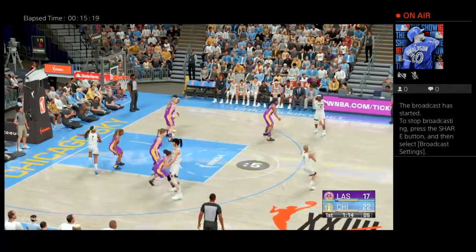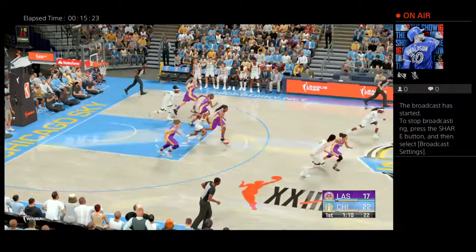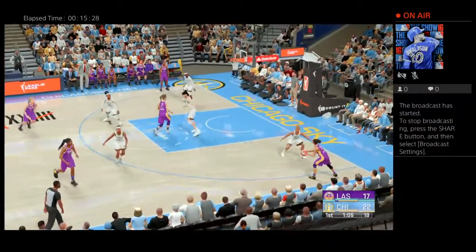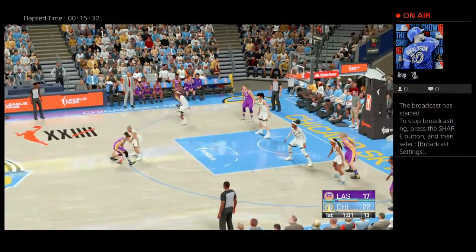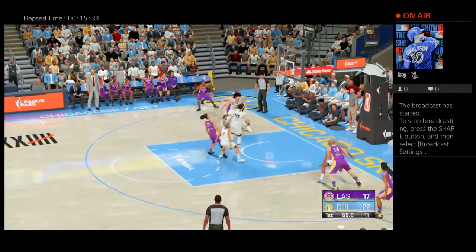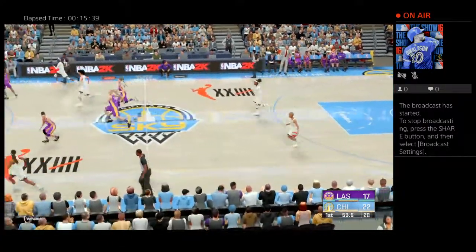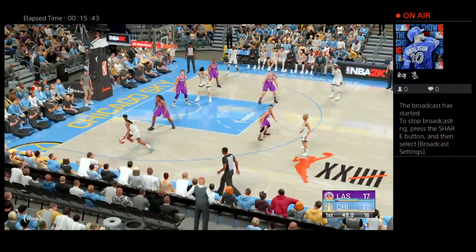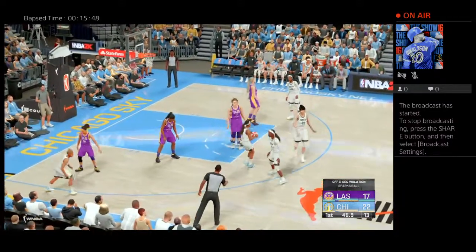Shot clock at 6. Here's Evans. From outside, off the mark. And it's the Sparks ball. It's a 5-point game. Outside Tolliver. With some mark. Chicago with the rebound. Brown with it. And it's going to be a 3-second call. 3-second violation. The ball goes to Los Angeles.